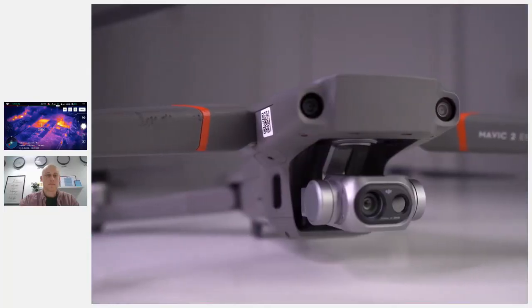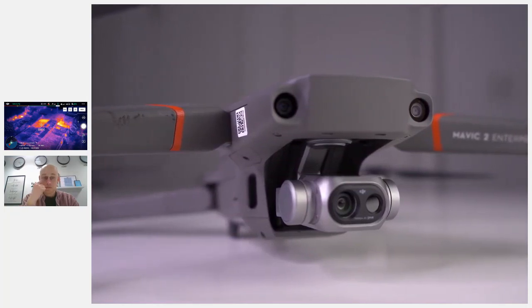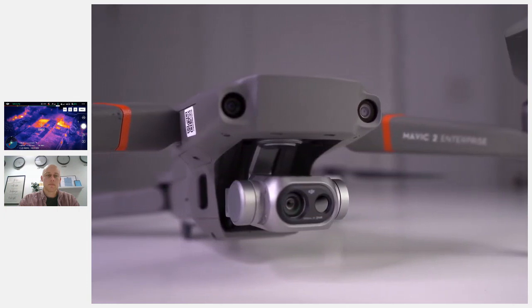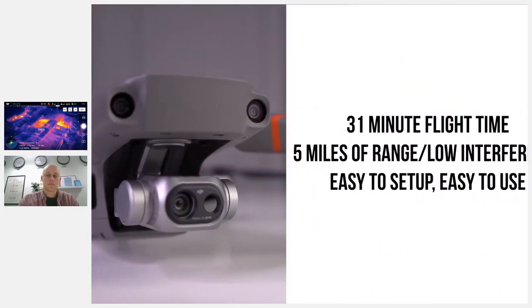Before we get into how this thermal camera can be of help during search and rescue missions, we should look at the aircraft itself. The specs that make it so good for work like this are its flight time of 31 minutes, which means you don't have to waste time to keep landing and swapping batteries. Its range of 5 miles over OcuSync 2.0 is also helpful because you can fly further with less interference. And the final thing that makes this the ultimate search and rescue tool is its size and ease of use. It fits in a small case that can be transported easily and set.